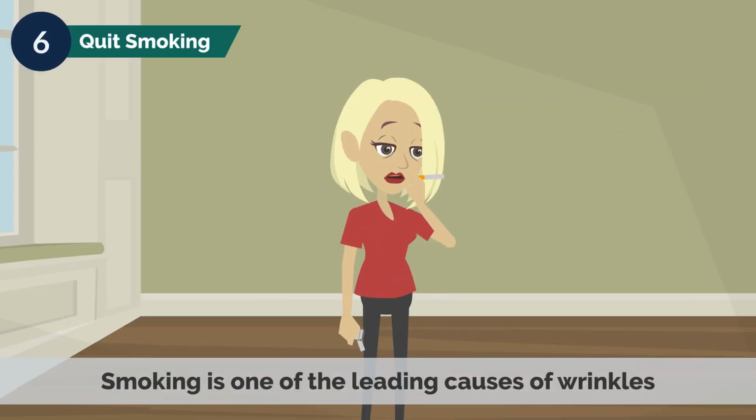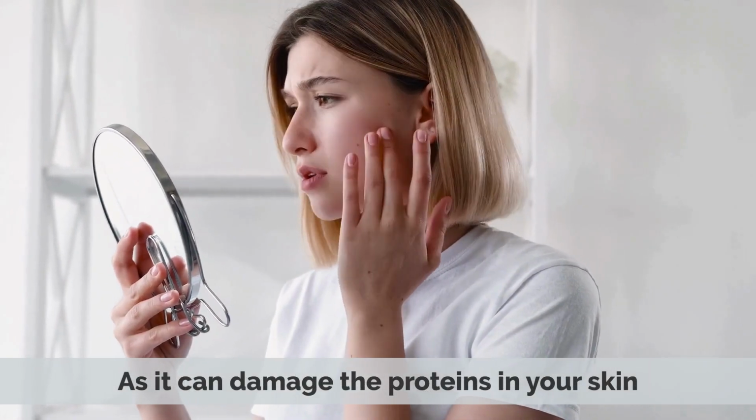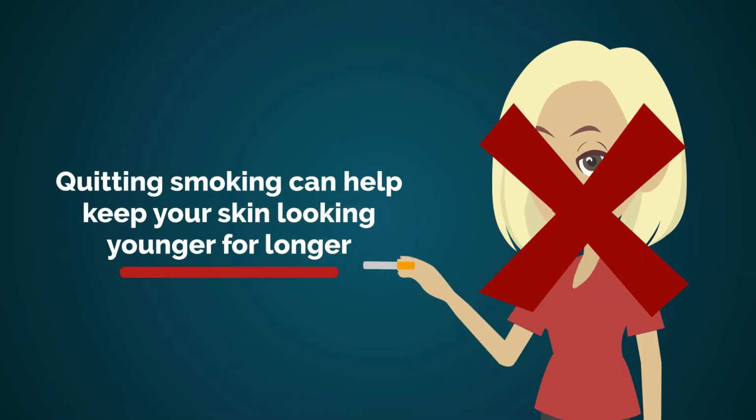Quit smoking. Smoking is one of the leading causes of wrinkles, as it can damage the proteins in your skin, leading to wrinkles and other signs of aging. Quitting smoking can help keep your skin looking younger for longer.